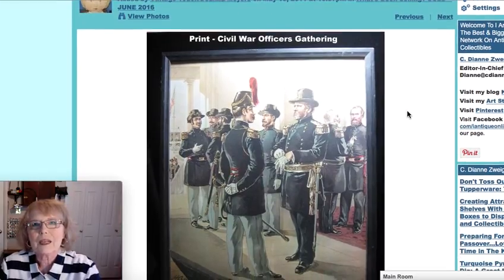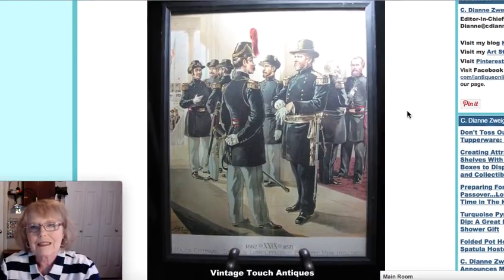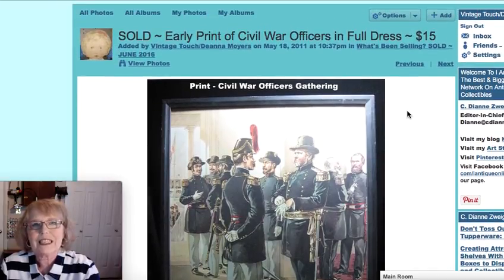And this was a print that was a Civil War officers gathering. Had them in their dress uniforms. Nice picture, great for patriotic season. And that one sold for $15.